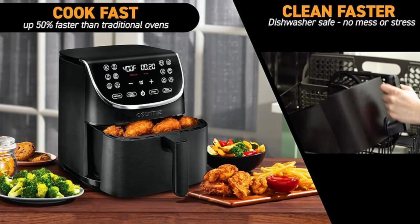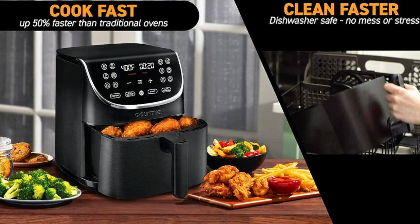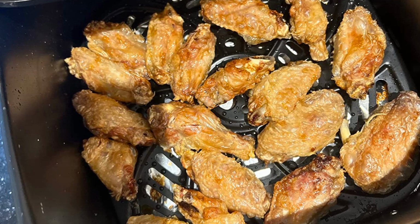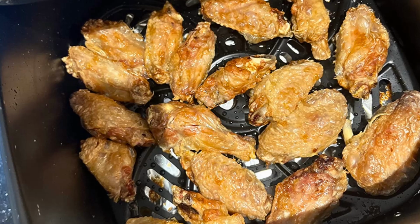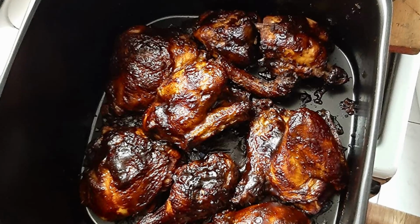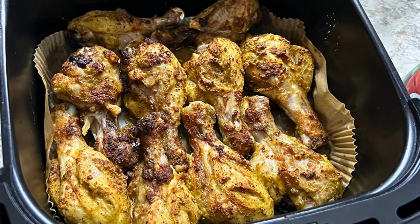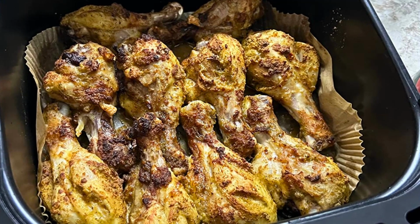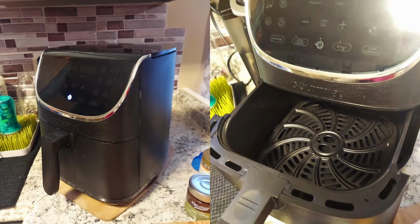Sleek design. Black and stainless steel accents make it a stylish addition to any kitchen, from modern homes to dorm rooms. Comprehensive warranty, backed by a 1-year international warranty for peace of mind. Bonus cookbook, packed with recipes to kickstart your air fryer journey, from snacks to full meals.